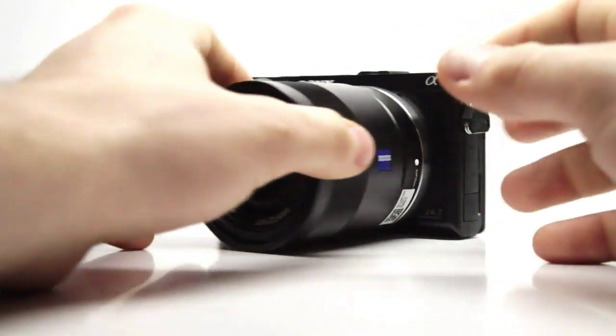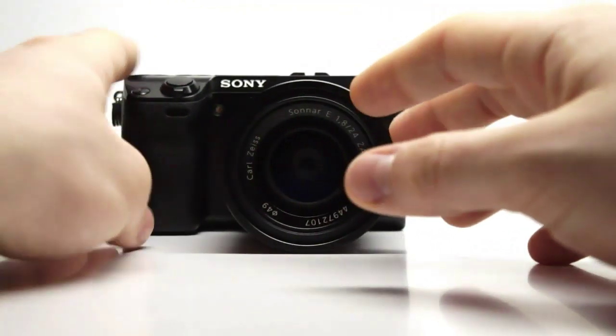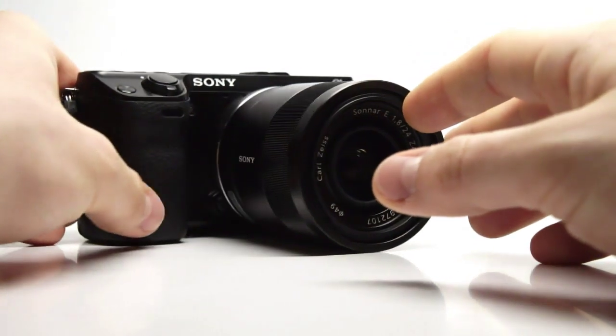And I'll give you one more quick look around the camera. And again, this is the Sony NEX-7.